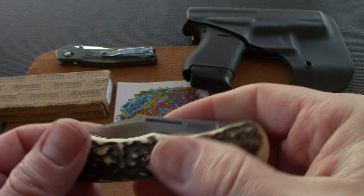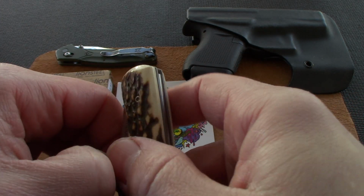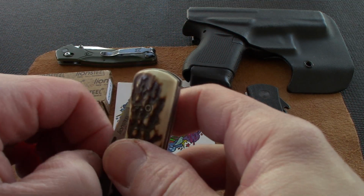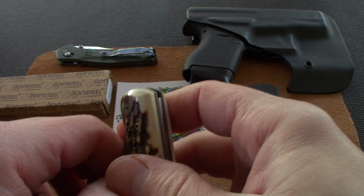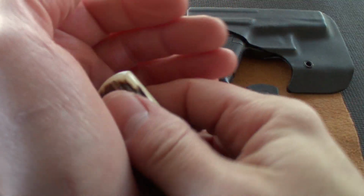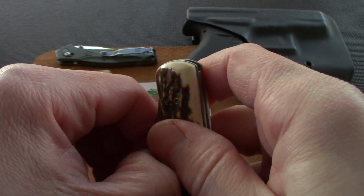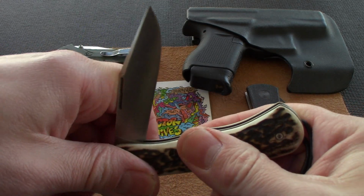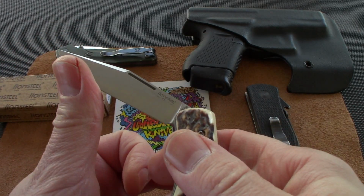Boy, it's cold out here. Let's open her up here with my frostbitten fingers. That feels good. It's kind of light. I'd say that's probably a 5. We got the fire truck coming in the background. Yeah, that's definitely a 5. Kind of light on that closing too.